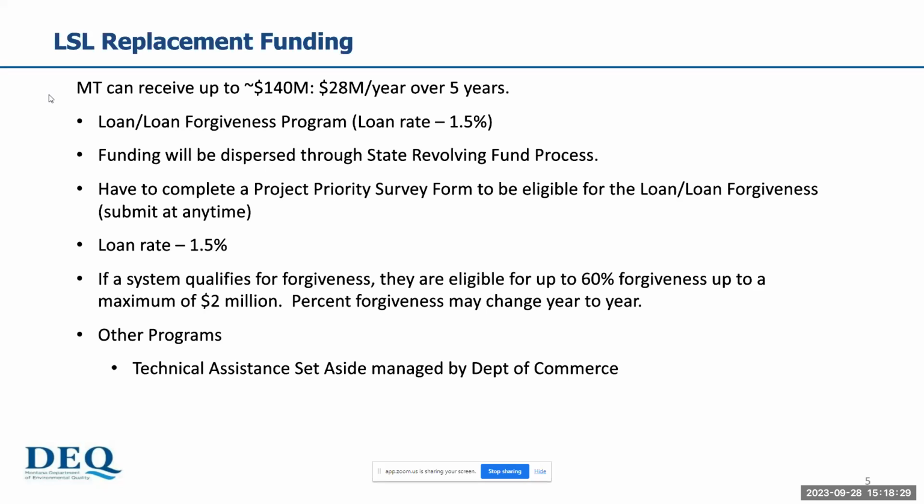And then to be eligible for that, you do have to fill out a form. You need a project, so you need to identify that you have lead service lines, or one of the other eligible projects I'll get into in a second. Basically fill that form out, you get put onto a priority list, and it makes it available so you can then apply for funding down the road. And then that's how we're also covering the cost of the Department of Commerce's technical assistance program. So that comes out of this funding source.